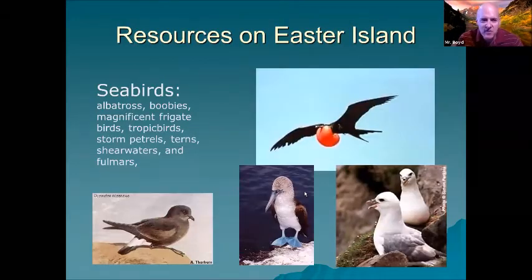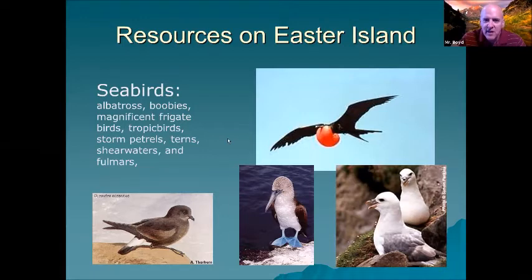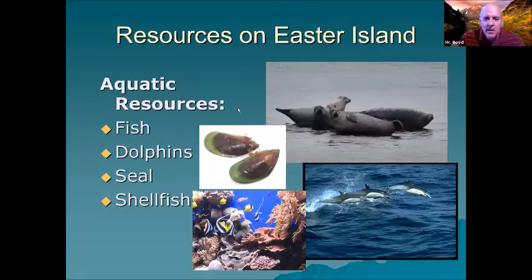There were seabirds, lots of different species, albatrosses, boobies, frigate birds, tropic birds, petrels, terns. Lots of different kinds of birds nested on the island. There were also aquatic resources: fish, dolphins, seal, shellfish.